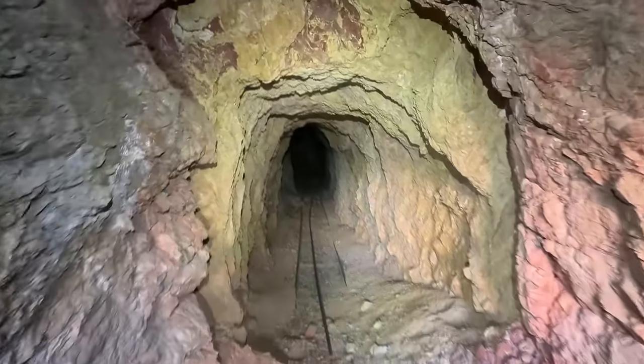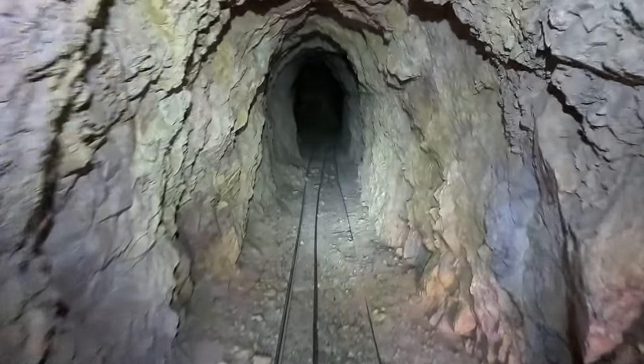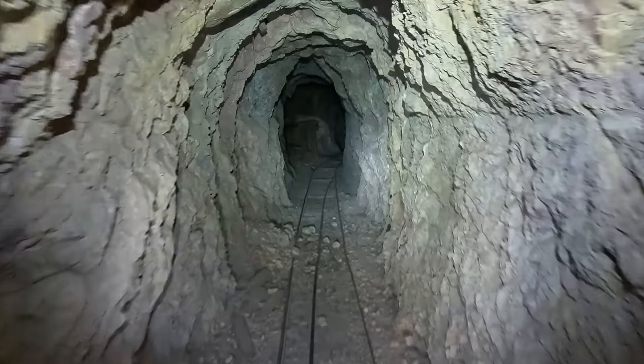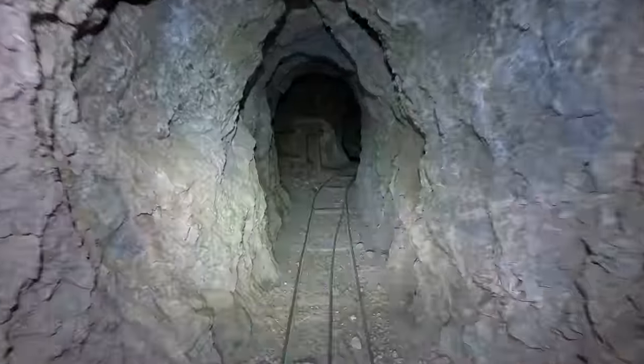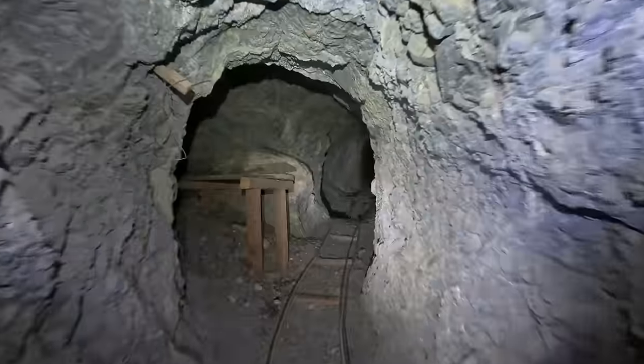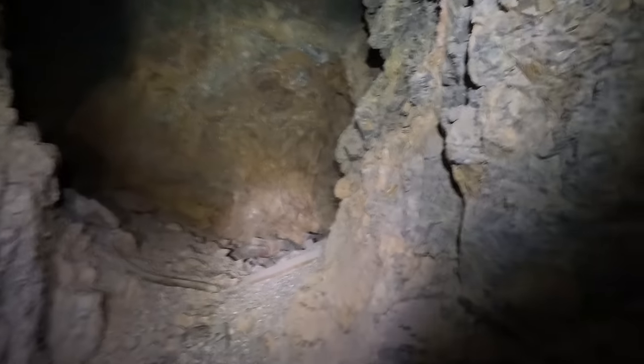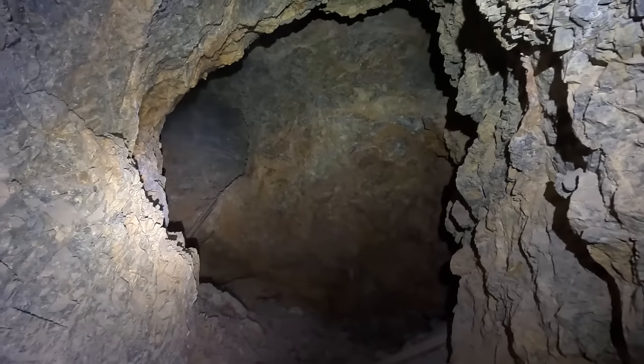Alright guys, let's head into here. As you can see, still got the rail. It would be super amazing if the war car was still in here, especially considering how remote this spot is. It's a little stoked, that section. Huh, looks like it continues off that way, but we'll check that out after this main haulage.